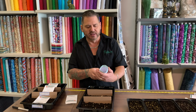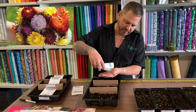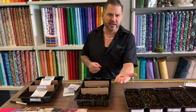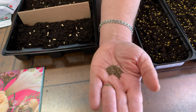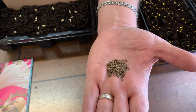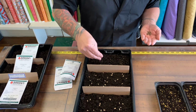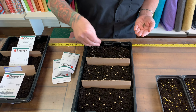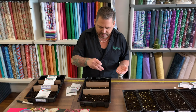And this is the Salteine mix. I don't know if I'm saying that right. Who knows? Anyway, they're little beautiful seeds. They look beautiful. So we're just going to sprinkle those on there, nice and heavy. And that will give us lots and lots of Strawflower. That's what I've just spread on, that little bit of soil.